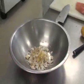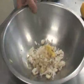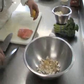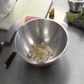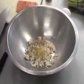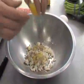It'd be a perfect time if you wanted to add the fresh herbs to this. You certainly could at this point. Depending on your palate, basil would work good. Parsley, chives, tarragon would be nice. A little bit of acid.